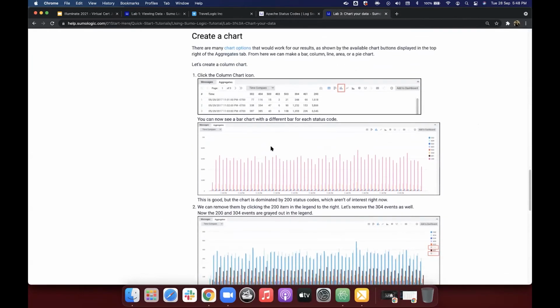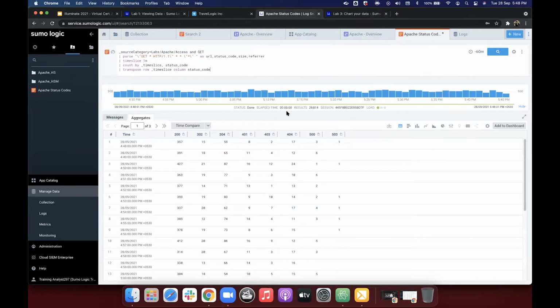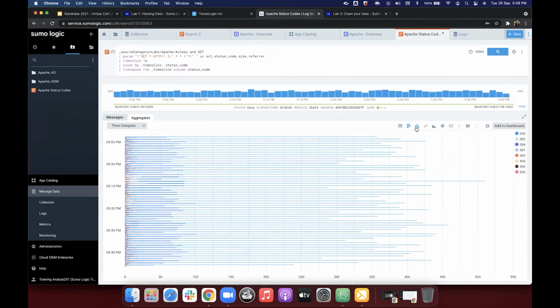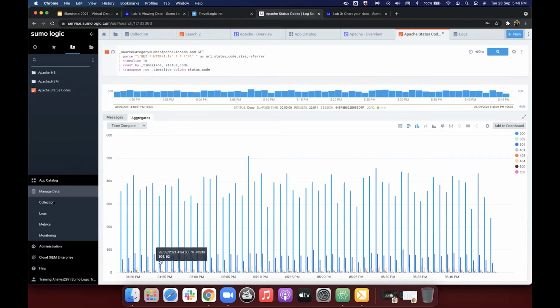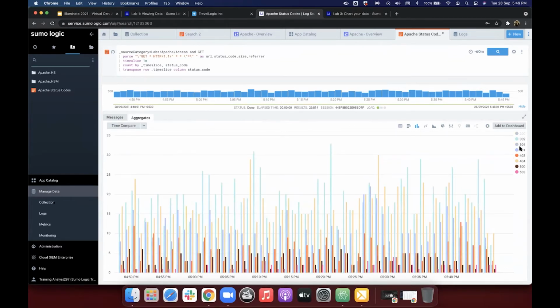Now, using this, we can perform multiple charting options. So let's go back to this page. And here we have a bar chart. This might not be clearly visible, so switch to a column chart. At each and every time slice, we have a number of 200s which are being seen, 302, every status code is being seen in this particular chart. Now, for a better view of the status codes which have a lesser count, I can click on this 200 and 304 so that the status codes which have a lesser count are easily visible.